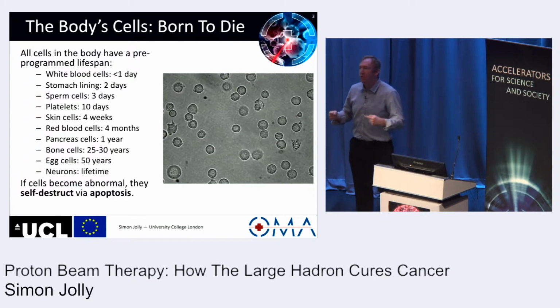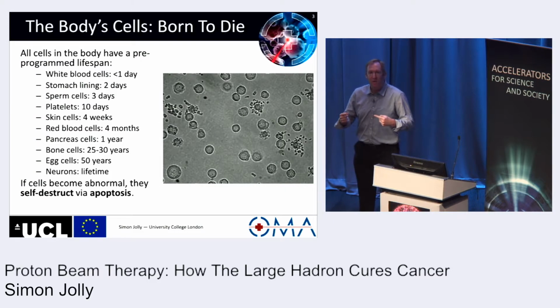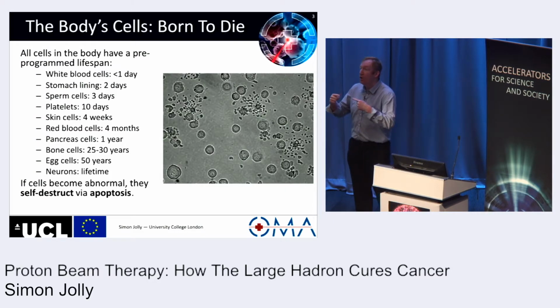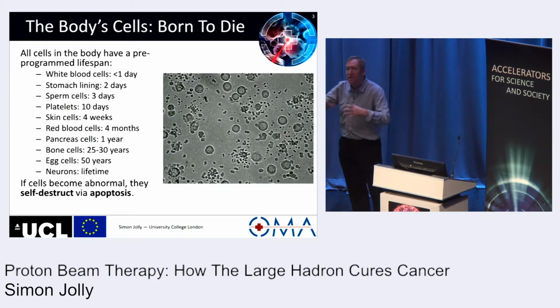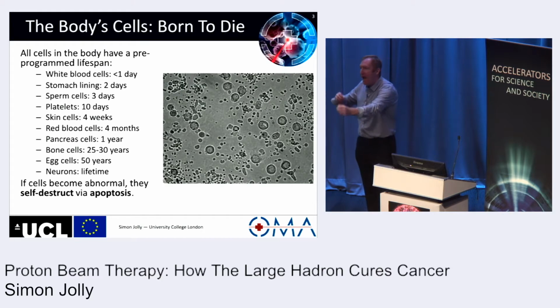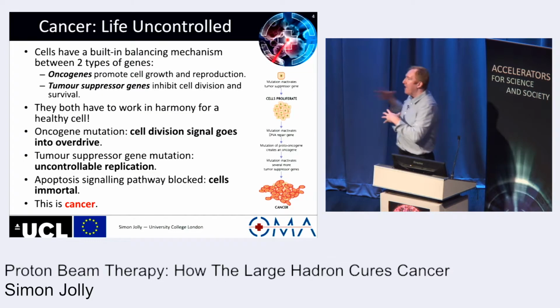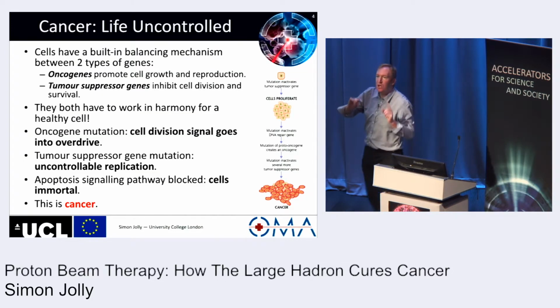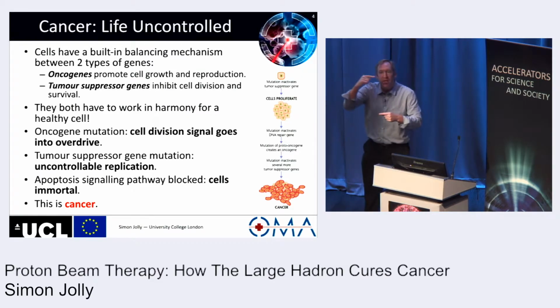If, as they undergo replication, they realize that they've picked up too many errors, a healthy cell will actually know, uh-oh, there's something that's gone wrong, and self-destruct in this really ordered, clean fashion. They'll actually package themselves up and hand parts of themselves off to neighboring cells. Now, what happens with cancer is both of those processes go wrong. But you need a lot of other errors to accumulate in the cell for cancer to develop.